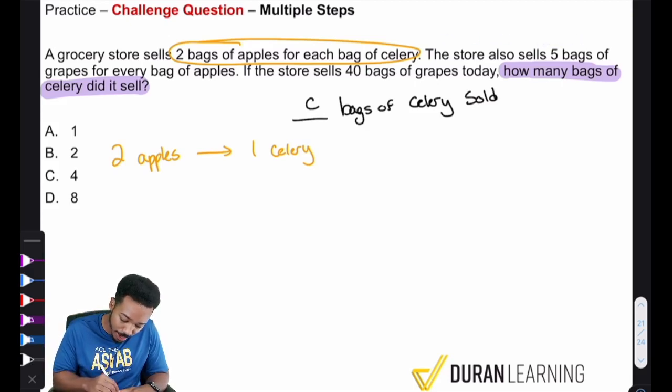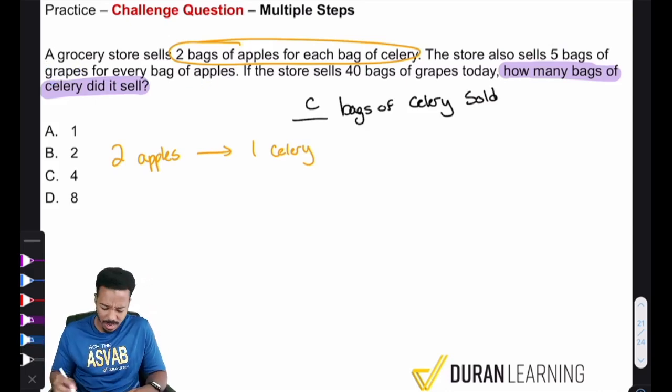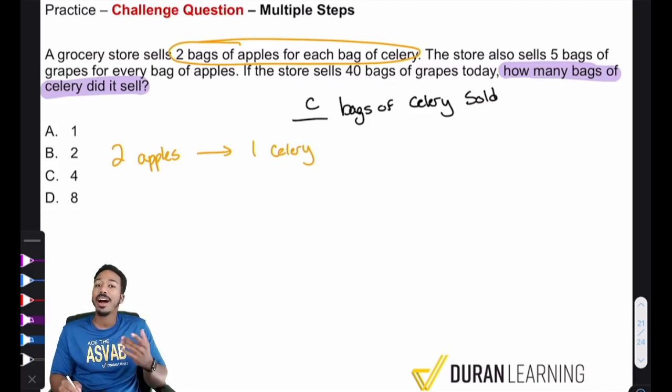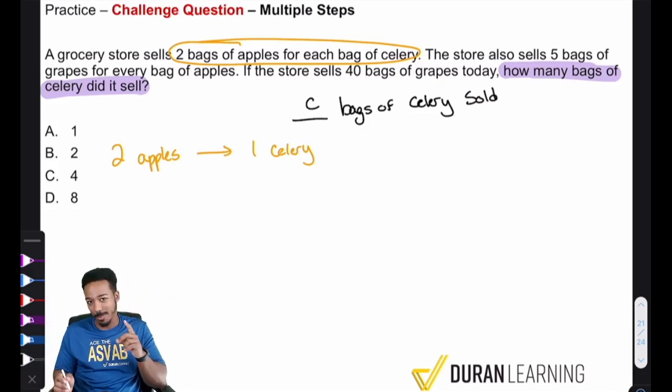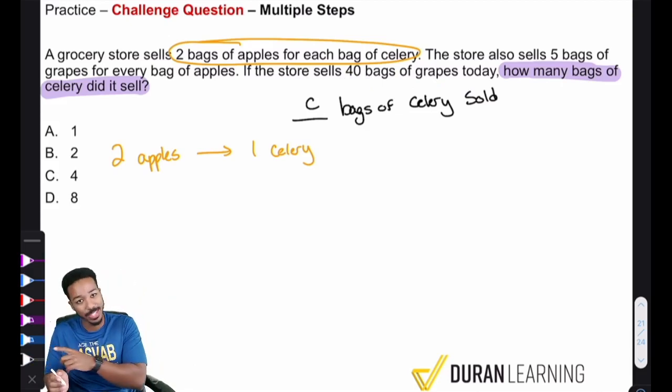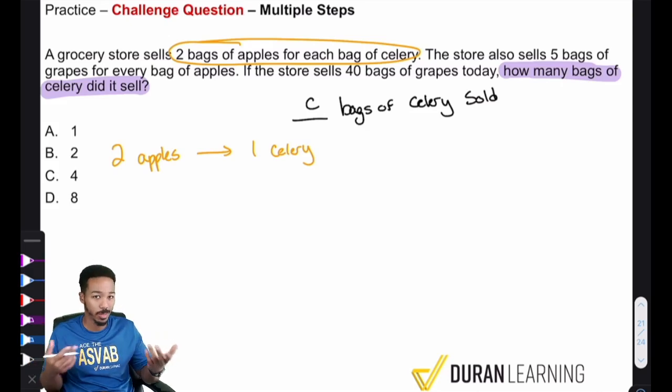Sells 5 bags of grapes for every bag of apples. Okay, there's apples, but it's connected to grapes now. What do we have about grapes? Oh, we see the store sold 40 bags of grapes. So we've got to go from grapes all the way to apples, then all the way to celery. That's what makes this problem a little more difficult.